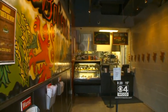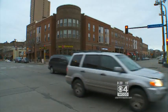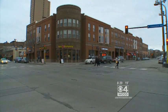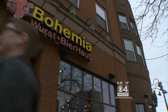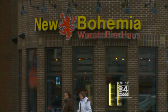They don't make them in-house, and they're not trying to compete with the legendary sausage makers two doors down at Kramarczyk's. Sausage making is a very difficult and messy endeavor and takes room. And having a smaller footprint is key to New Bohemia's national ambitions. The ownership isn't shy. They want this to be a national business.